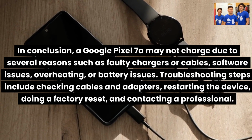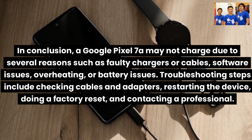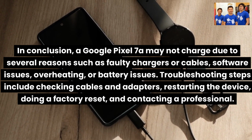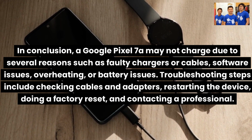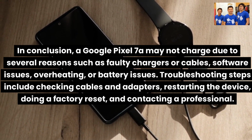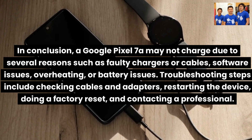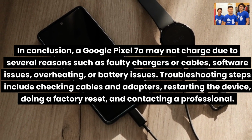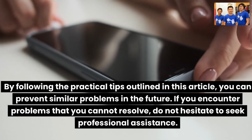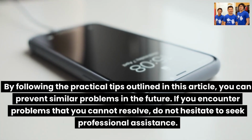In conclusion, a Google Pixel 7a may not charge due to several reasons such as faulty chargers or cables, software issues, overheating, or battery issues. Troubleshooting steps include checking cables and adapters, restarting the device, doing a factory reset, and contacting a professional. By following the practical tips outlined in this article, you can prevent similar problems in the future. If you encounter problems that you cannot resolve, do not hesitate to seek professional assistance.